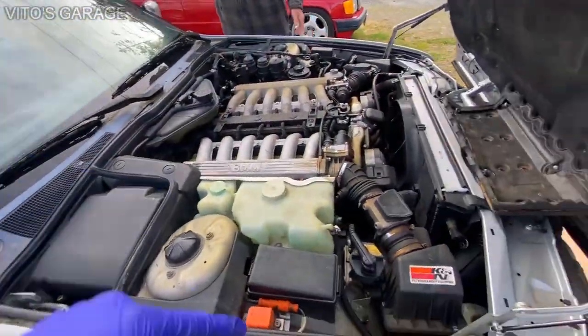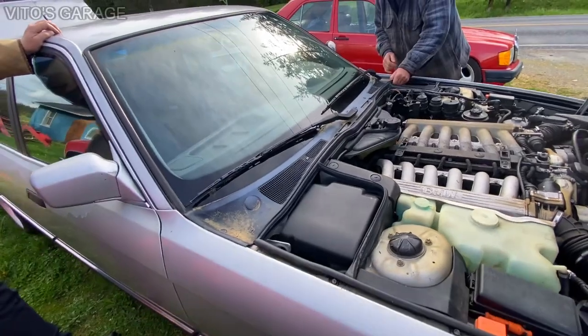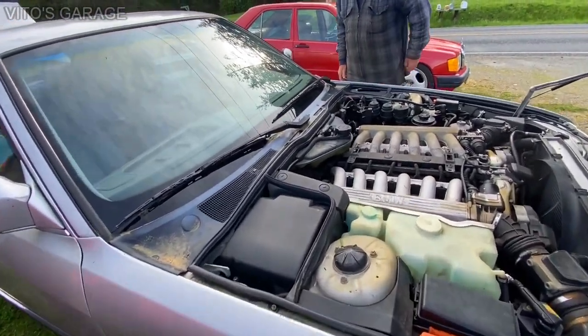Anyways, so this looks all good. Let's just tighten your battery and let's try to start this baby. See how she does.